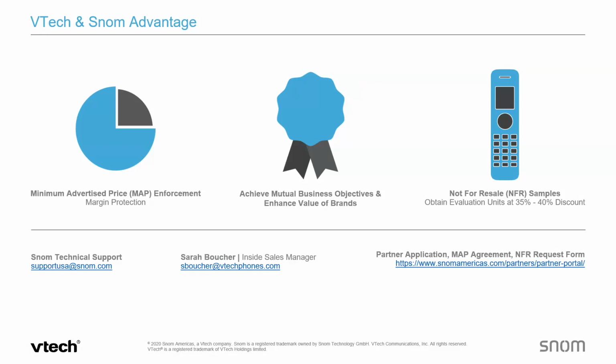Once you fill out the application and you're approved, typically within 24 hours, sometimes within an hour, you are eligible to purchase NFR units directly from VoIP Supply at a rather large discount. Once approved, I'll make sure VoIP Supply is copied on your authorization so that you may go ahead and start ordering. You will also receive our price list, which will give you the MAP, MSRP, NFR pricing, and also what you can expect to pay for all of our products when you purchase through VoIP Supply.